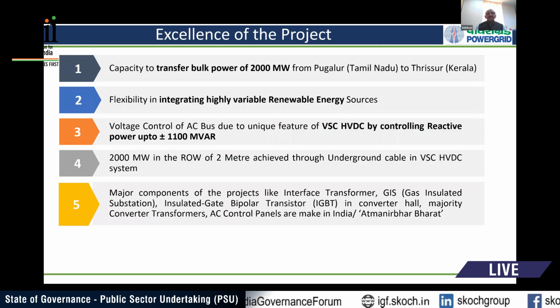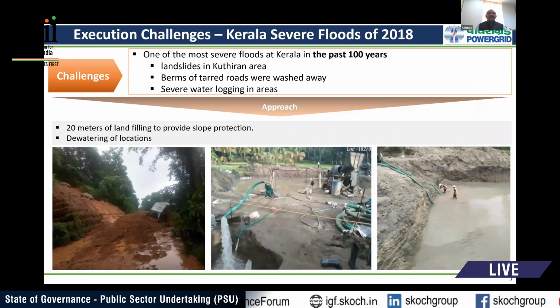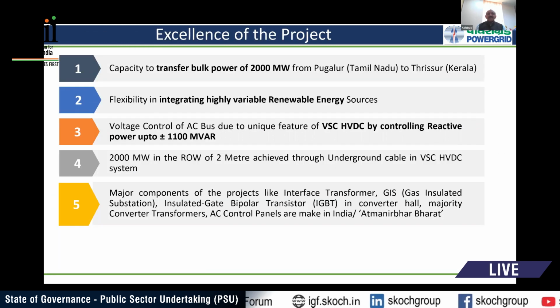It carries the bulk power of 2000 megawatt from Pugalur to Kerala. So it has the flexibility in integrating very high variable renewable energy. A lot of wind farms are available in Tamil Nadu. That is also getting pooled here. It controls the voltage of the AC bus through its unique features of using reactive power up to plus minus 1100 MVAR.